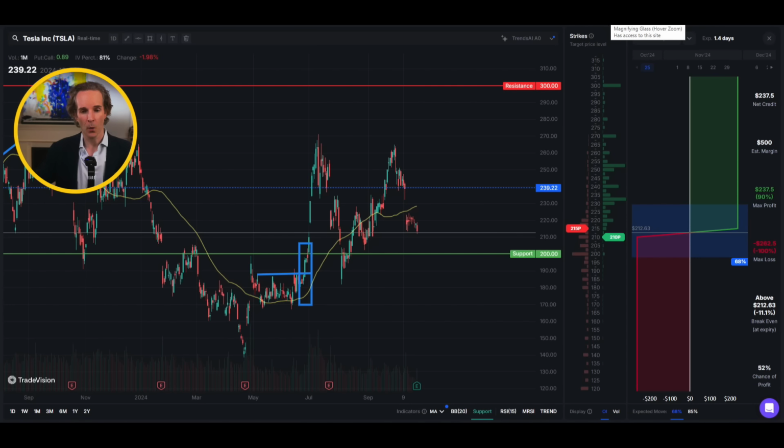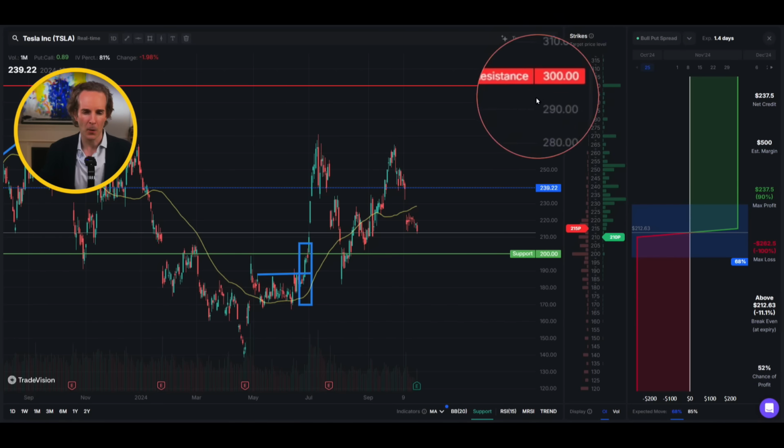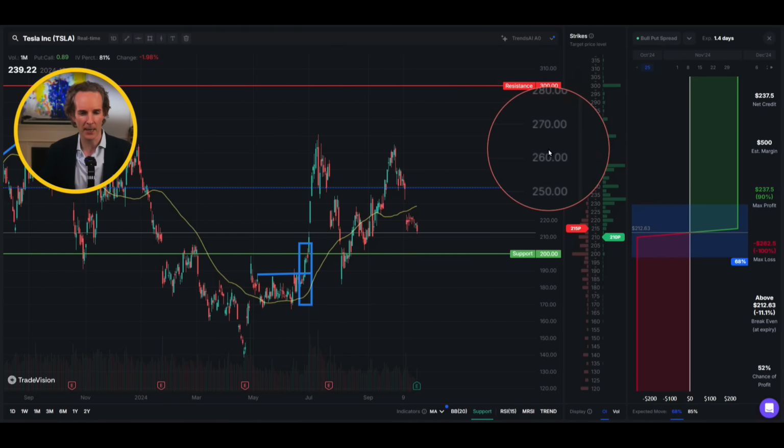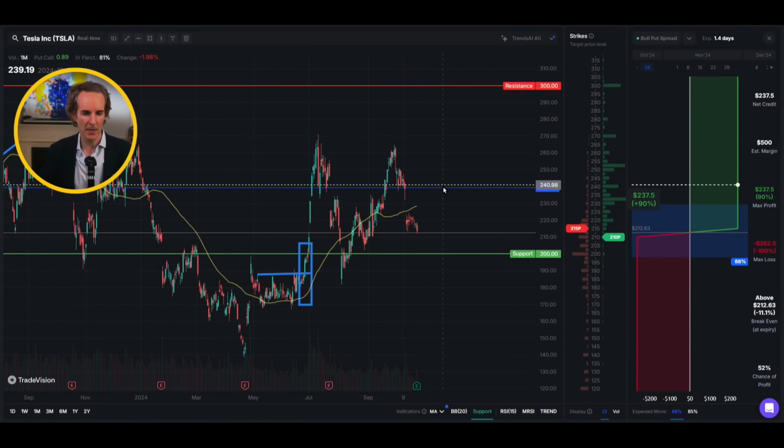So we look at all of the options positions out there. Maybe you don't care about options, but 85% of the institutional market out there is options because that's how these guys make more money. So we know that it's going to be hard to break through 300. But that resistance last week, if I remember correctly, was sitting at like 250, 260. So the market is already adjusted. It's already jumped up. And it means we have a really nice runway up here of about $60 or so without any real hindrance, which I absolutely freaking love.